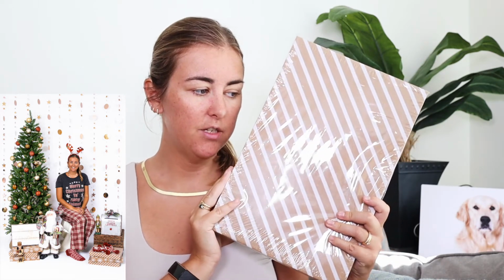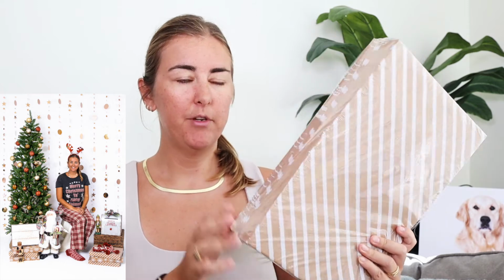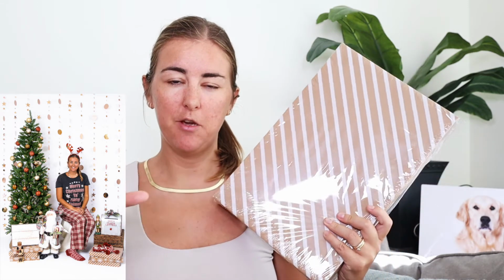So the next thing I've picked up is this pack of shirt boxes. It says 12 in here, and it cost $13. I'm going to set these up underneath the Christmas tree as fake presents. It took me ages to find these.